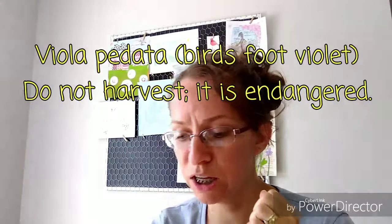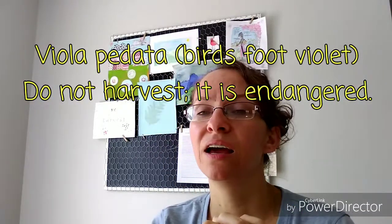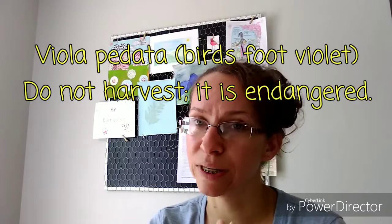Another thing about violets is that there are some species, especially the bird's foot violet, I think its Latin is Viola pedata, if I'm saying that right. That one is actually endangered in one state and threatened in another. So don't harvest that one, period, please. Okay, let's see what else is in here.